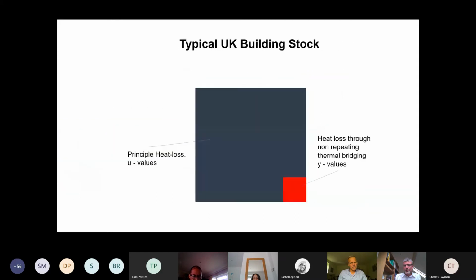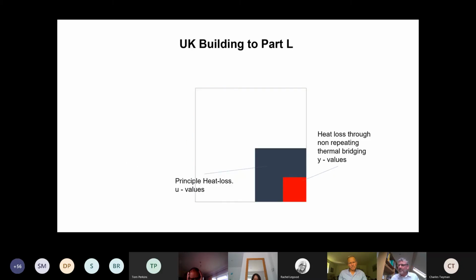Now this is quite important now, when it didn't used to be. So if we imagine that big square there, both the blue and the red, is the total heat loss through our building fabric. And when we had our old Victorian wall, most of that heat, we'd imagine the roof isn't insulated either, is getting thrown out through our principal areas, okay? And a small amount is being lost through our non-repeating bridging. If, however, we tackle our U values and reduce that heat loss down to roughly the high end of building regs, so about 0.3, that ratio changes significantly.